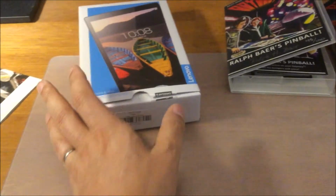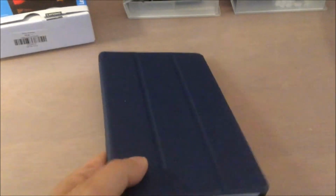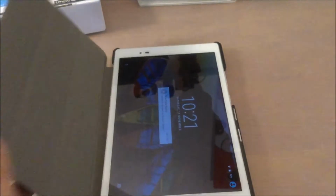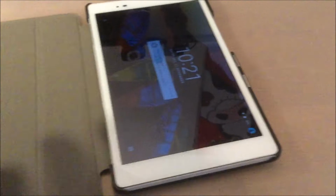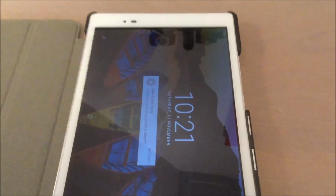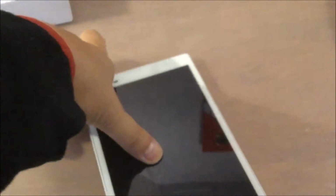I've opted not to use it, and I've also gotten a little case for it, which is a magnetic style case, which wakes up and puts to sleep the tablet the moment it opens and closes. I believe I can get it out of the case. Hold on, I'll get it out of the case for you so you can see it, and then I'll put it back. This is what it looks like.